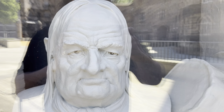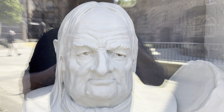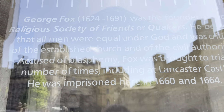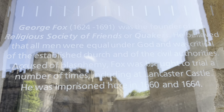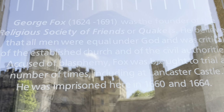This fella is George Fox, apparently. It looks a bit like Big John, who used to go to Mr. Earl's, but if you see up there, you can't see really. He was a Quaker, friends of the Quakers, so evidently he had something to do with like porridge and perhaps ready break, stuff like that.